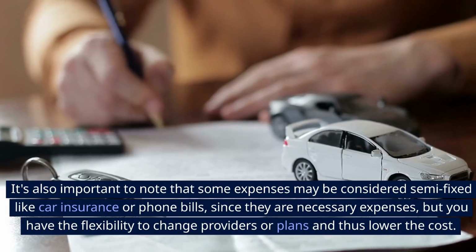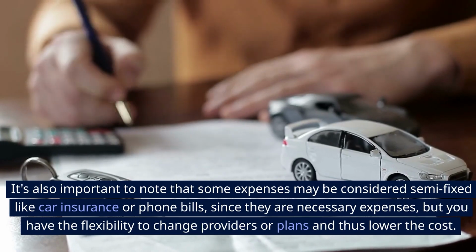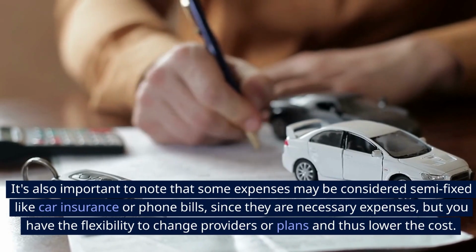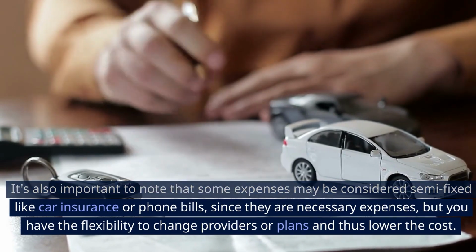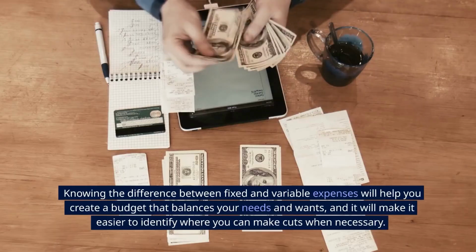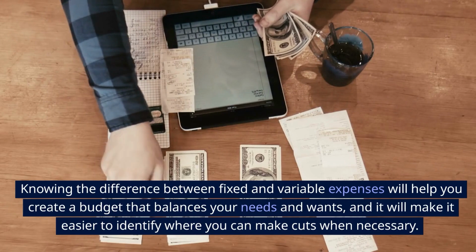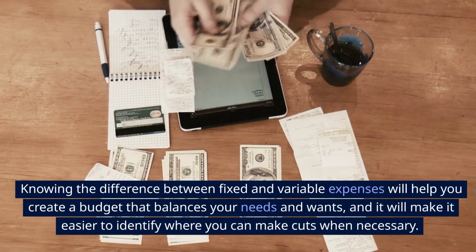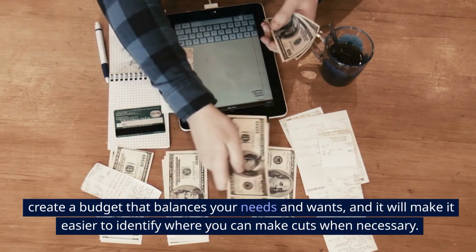It's also important to note that some expenses may be considered semi-fixed, like car insurance or phone bills, since they are necessary expenses, but you have the flexibility to change providers or plans and thus lower the cost. Knowing the difference between fixed and variable expenses will help you create a budget that balances your needs and wants, and it will make it easier to identify where you can make cuts when necessary.